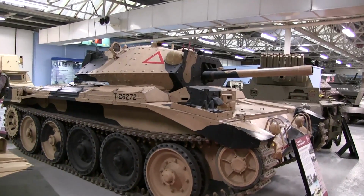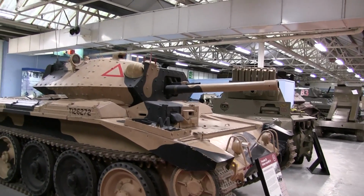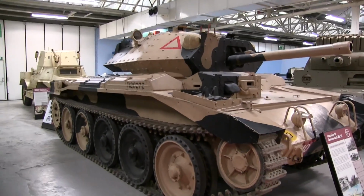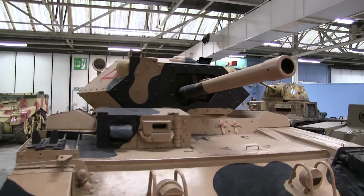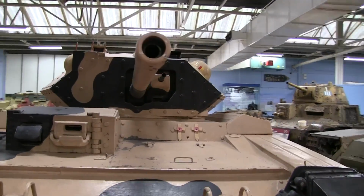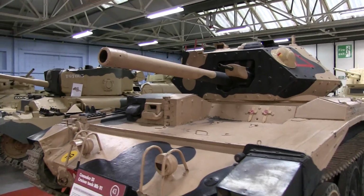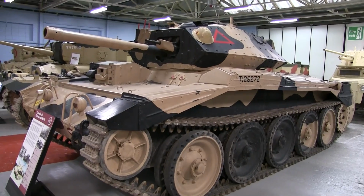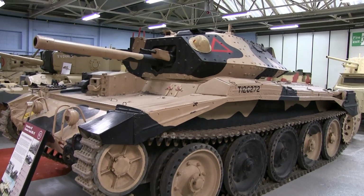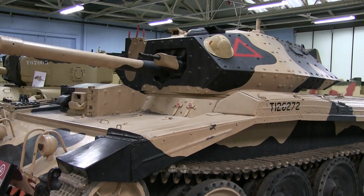Behind the Valentine, another tank that those of you who play World of Tanks will be intimately familiar with, the British Crusader light tank. Mark III version here, as you can see, fitted with the 6-pounder gun, the first British tank to ever be fitted with that gun. Mark III Crusaders were also fitted out as command tanks with a turret fixed in place and a dummy gun fitted in place of the 6-pounder. And also equipped with 40mm anti-aircraft guns to work as mobile anti-aircraft platforms.